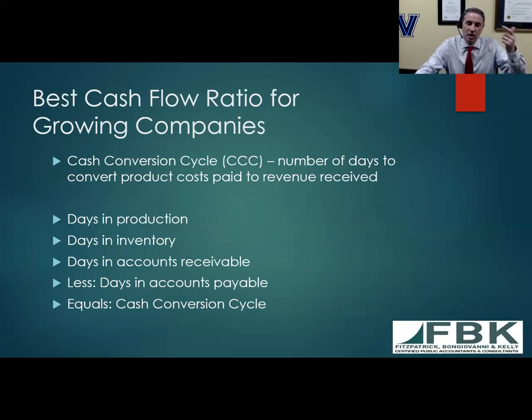And if the dollar amounts grow and the number of days grow, then the need to operate your company, the cash flow, grows dramatically. So the factors that come into play are the days in production. This is assuming that you're producing something. So the days to produce something, the days it sits in inventory before you sell it, then the days that you wait once you've made the sale, waiting to receive the funds from the customer. And you subtract from those three numbers the days it takes you to pay your normal bills.